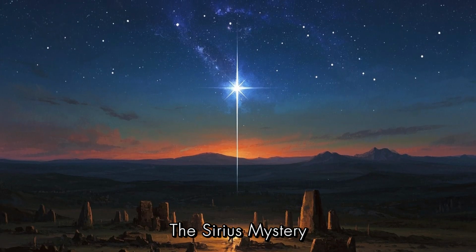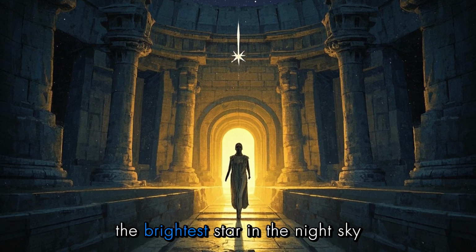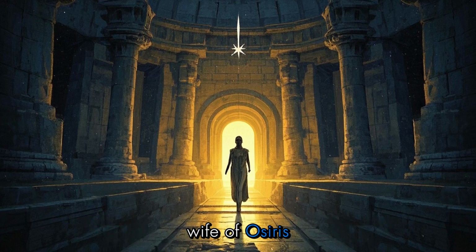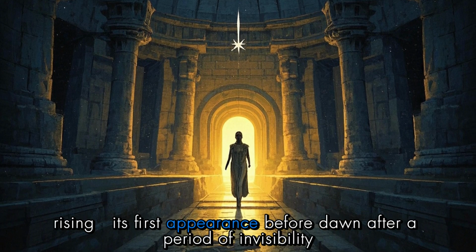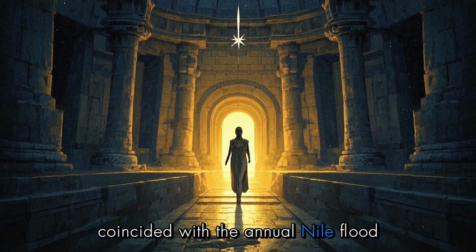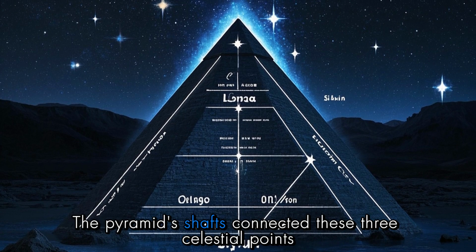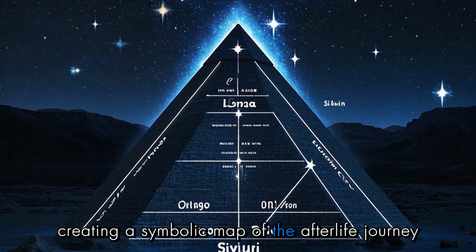The Sirius mystery. The southern shaft from the queen's chamber aligns with Sirius, the brightest star in the night sky. The Egyptians called Sirius Sopdet and associated it with the goddess Isis, wife of Osiris. Sirius had particular significance because its heliacal rising, its first appearance before dawn after a period of invisibility, coincided with the annual Nile flood. This alignment created a cosmic triangle: Orion, Sirius, and the pole star.